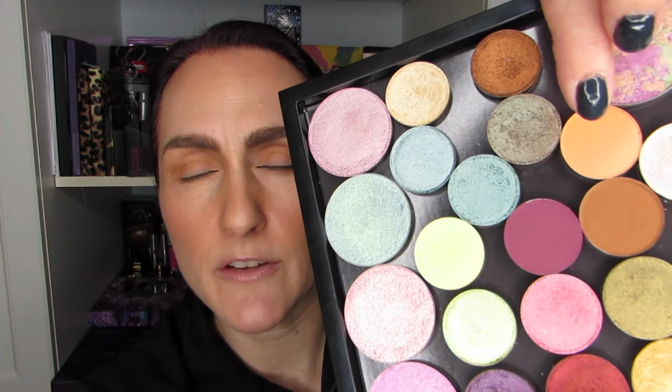It looks so different in my viewfinder. Sorry, I have to double check every time. But I think that that is the color scheme that I'm going to use.